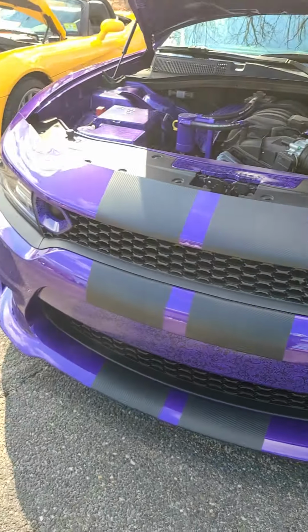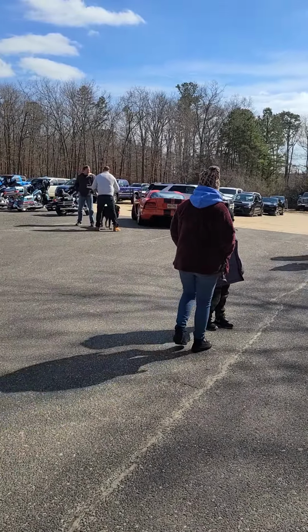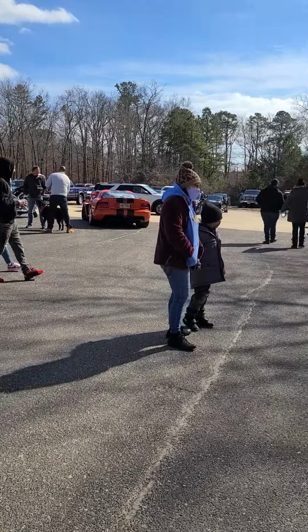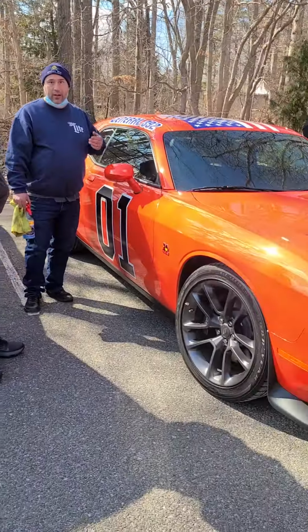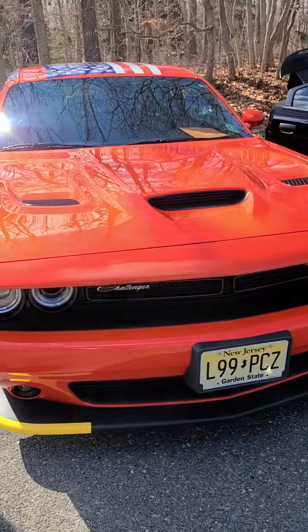This is it for me. Chris pulled out with his new Viper over there. It's a black one also. We'll get to that later. We got the General 392 right here. So it's the Mopar crew.